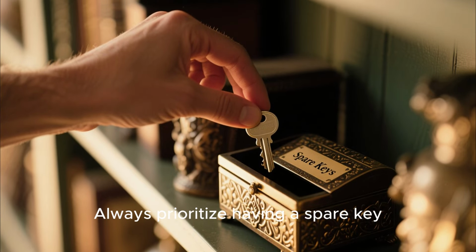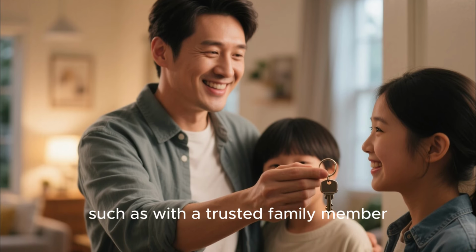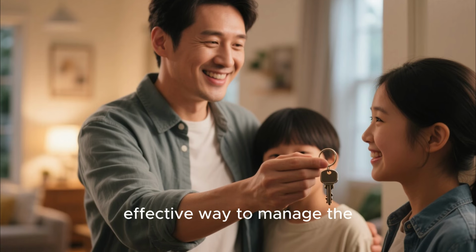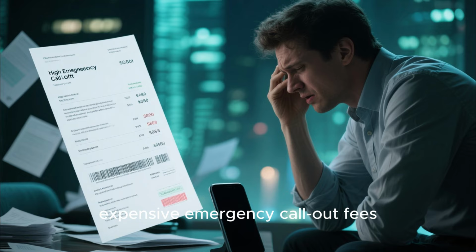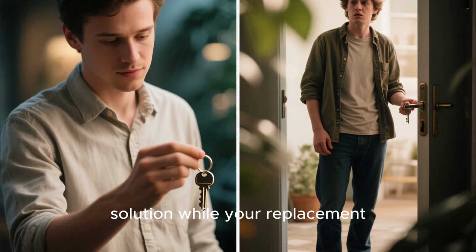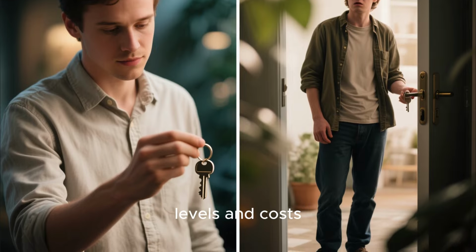Always prioritize having a spare key. Keeping a spare key in a safe, secure location, such as with a trusted family member, is the single most effective way to manage the risk of key loss. A spare key allows you to avoid the immediate, expensive emergency call-out fees and provides a temporary solution while your replacement key is being prepared, significantly reducing your stress levels and costs.